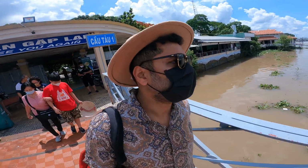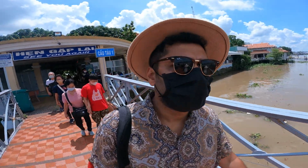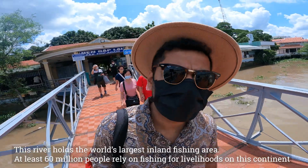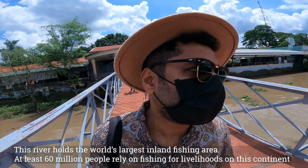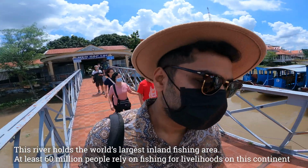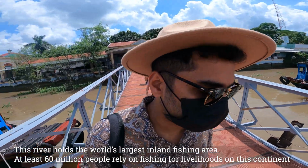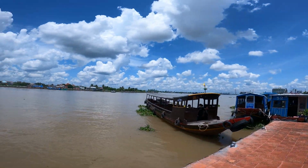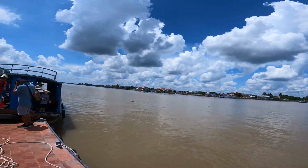Alright, so we are now getting onto the boat in the Mekong River, and this place has a lot of significance, because a lot of tributaries actually meet at this one location. So the Mekong Delta is definitely a tour I was looking forward to in this trip. All the boats have been lined up over here.